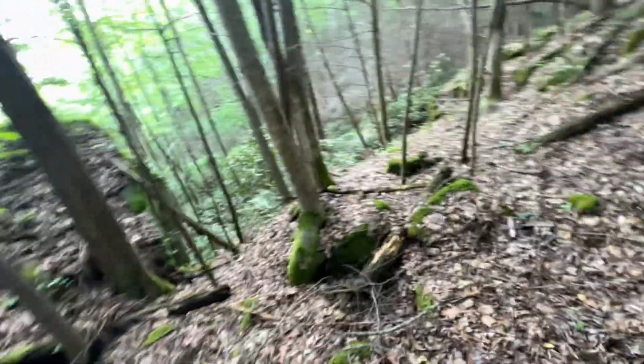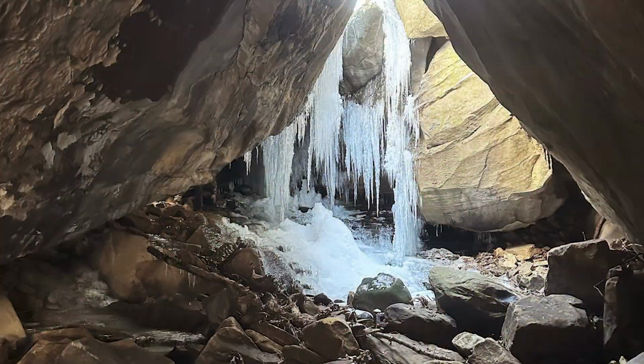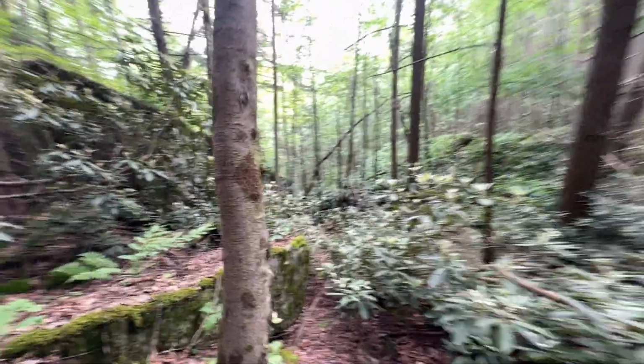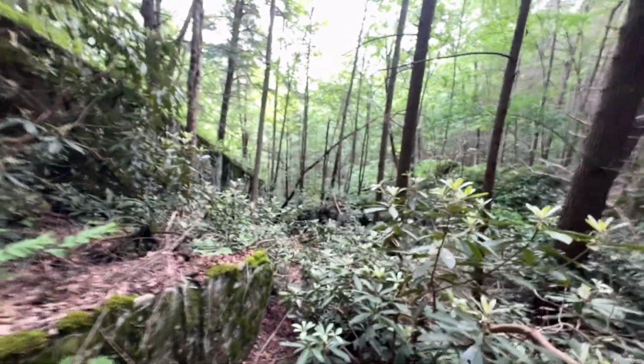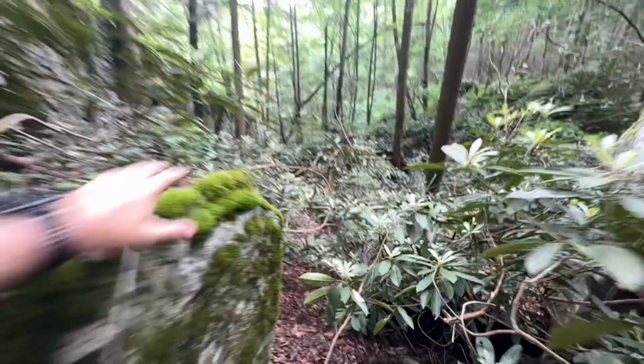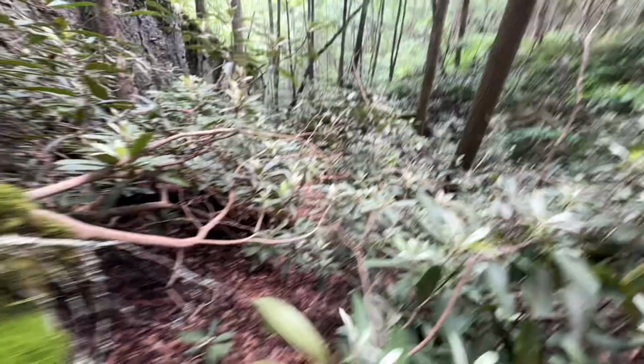The last time I was in here was back during the winter in the aftermath of a winter storm we had, and it was frozen over, lots of ice everywhere. This is not easy. I mean, it's literally right on the trail, and yet it's not necessarily easy to get to. You've got to wade through a lot of rhododendron. But we'll get there.